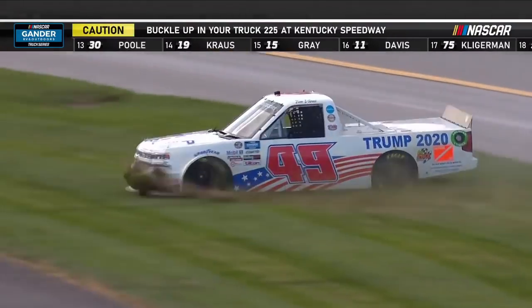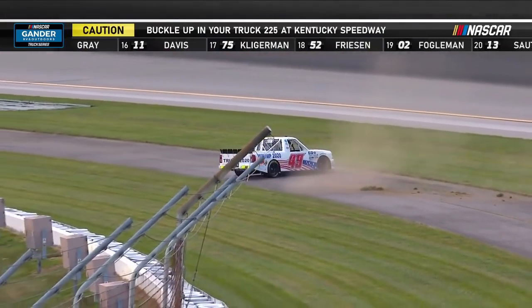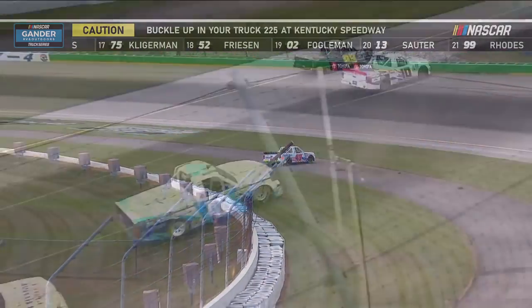And there's the 49 of Timothy Viens. Around he goes. We stay green for now. There's the caution coming out, though.